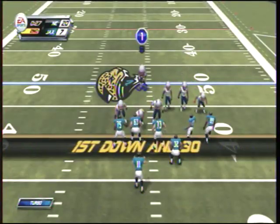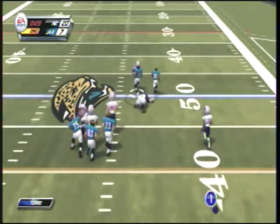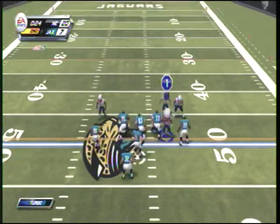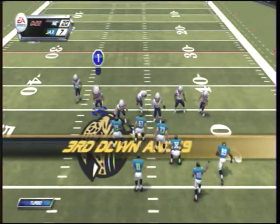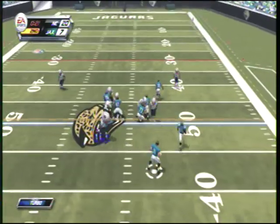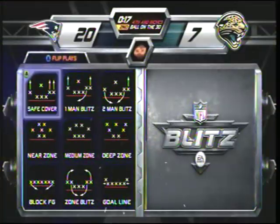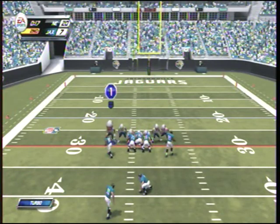Now set. He unloads. Gets maybe a couple there, or maybe 11. Second down. Nothing doing there. Incomplete. And that'll bring up third down. Throws a strike. 19-yard pickup on the play. It's a field goal situation here on fourth down, and the kicker now set.